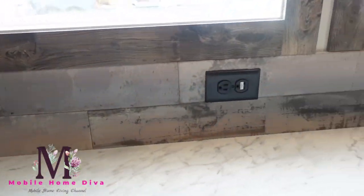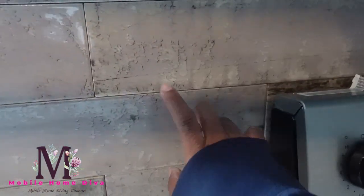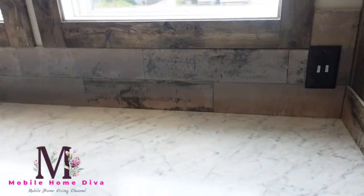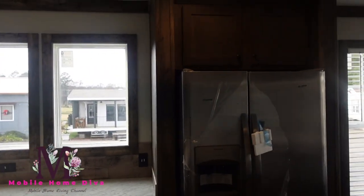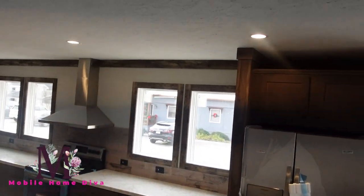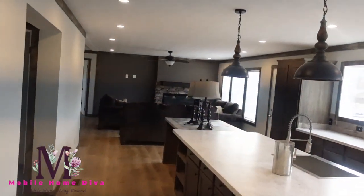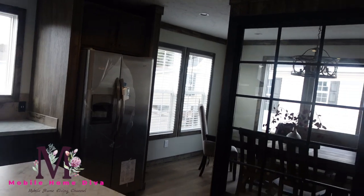You got all of these outlets. This is a pretty tile. That's a glass tile. Beautiful. This is the Anderson, you guys. Look at that hood. And then you've got storage over your refrigerator. Stainless steel appliances in here. This home is beautiful. Absolutely beautiful. Next to this beautiful kitchen, you have your dining room.